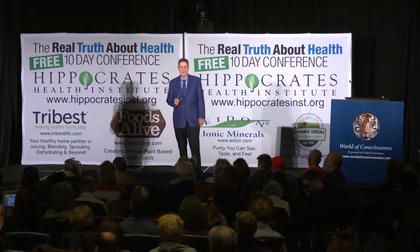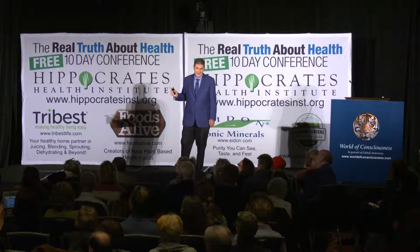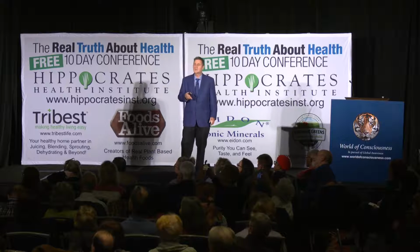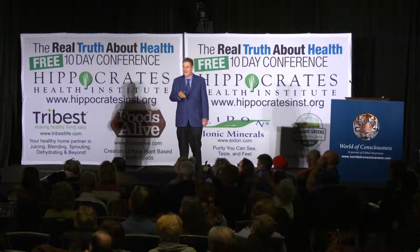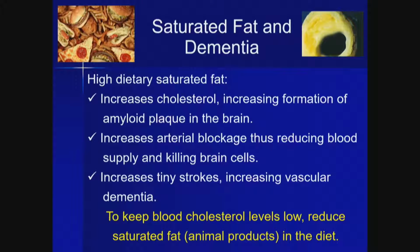The two pictures on the right and the left are pictures of the same thing. Do you see what I mean? On the left, we have lots of foods heavy in saturated fat and animal fat. And on the right, we have the result of those foods, clogged arteries. When you eat a diet high in saturated fat, and many American diets are very high in saturated fat, you get an increase of cholesterol in the bloodstream, and you get increased production of amyloid plaques in the brain.